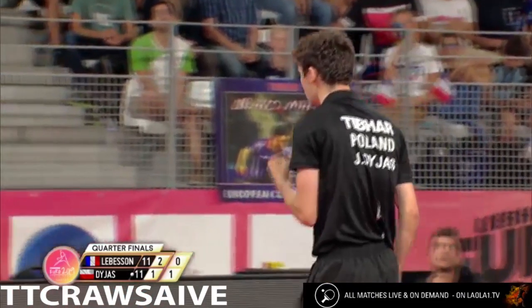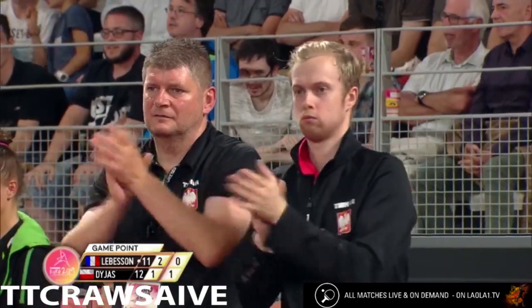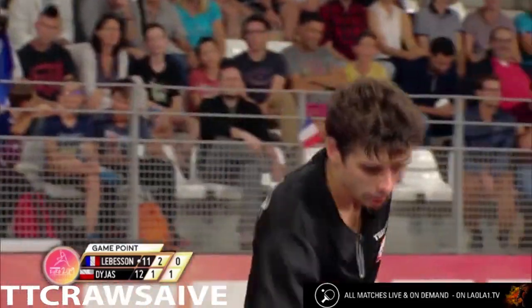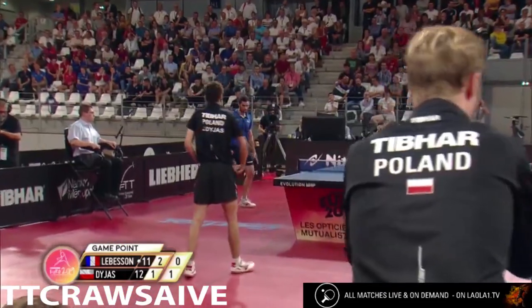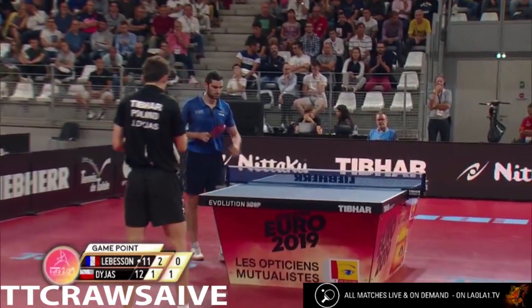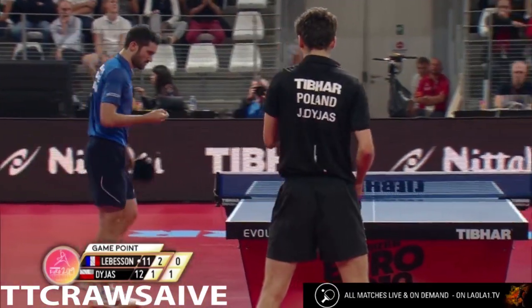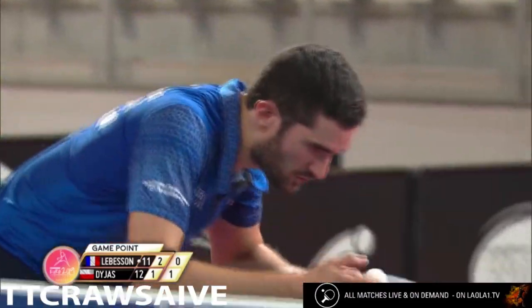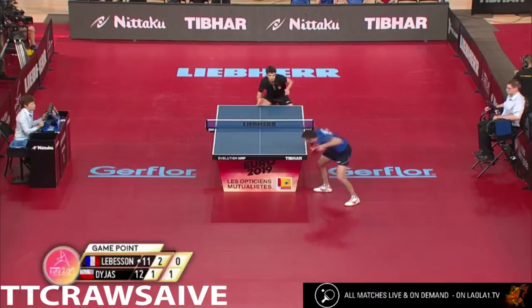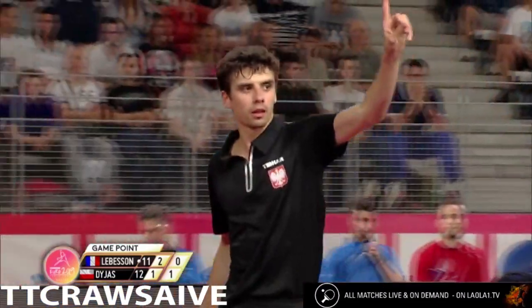Oh, but it's a chop block by DYJAS, and LEBESSON can't cope with it. To be so relaxed and display such high-risk shots in such tight moments takes a very professional mindset. DYJAS answered that question just then, and now he's got a third game point. Third time lucky? Let's find out. It is third time lucky. Jakub DYJAS cool as a cucumber.